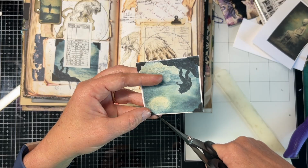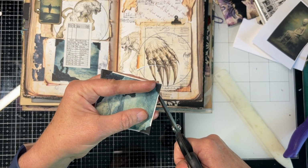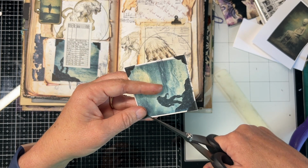And it's like we get a nice day, but it has just rained or whatever. Our weather is being super crazy this year. I am only going to nip where these photo corners are.